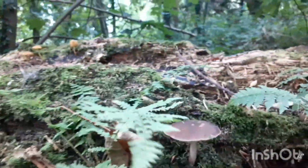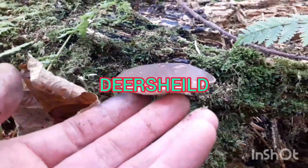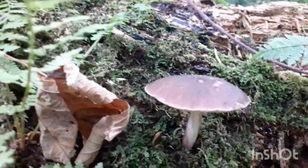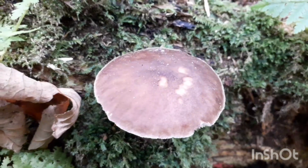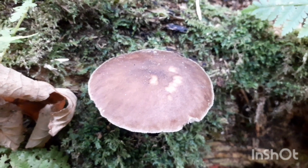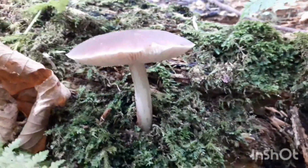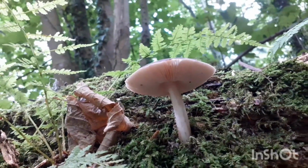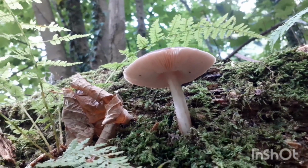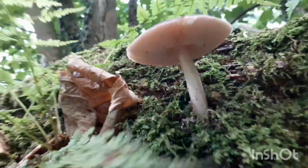what we've got here is a deer shield mushroom. Perfect example, it's a beauty. I'm not going to disturb him. This is actually edible. The deer shield, as you can see, is quite brown on top. It's got a white rim, smooth top, looks a bit like a bun. And underneath you've got lovely gills. It's like a flying saucer shape. It's got a funny flying saucer look to it.